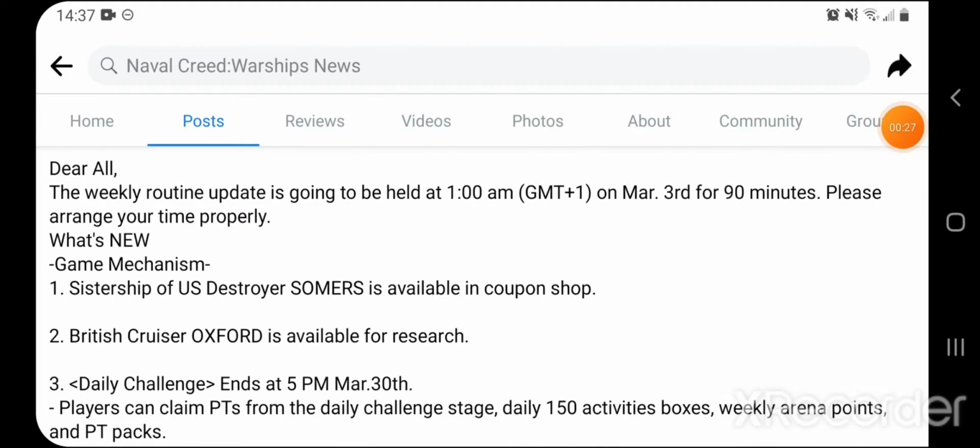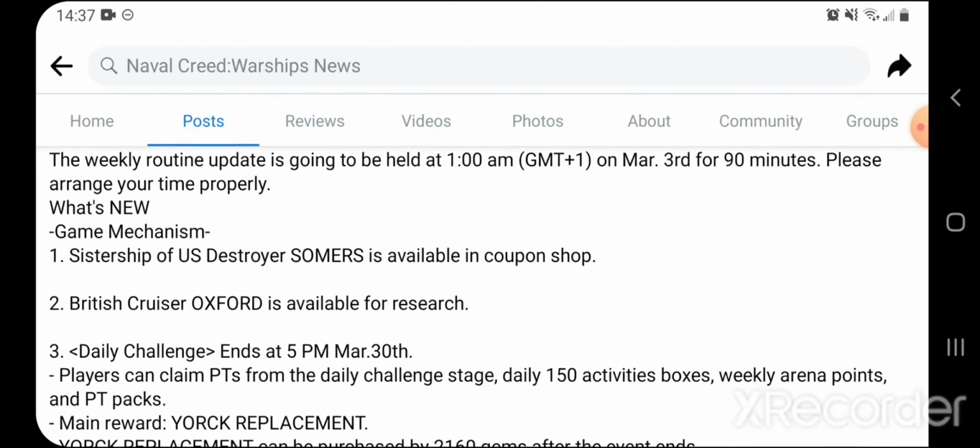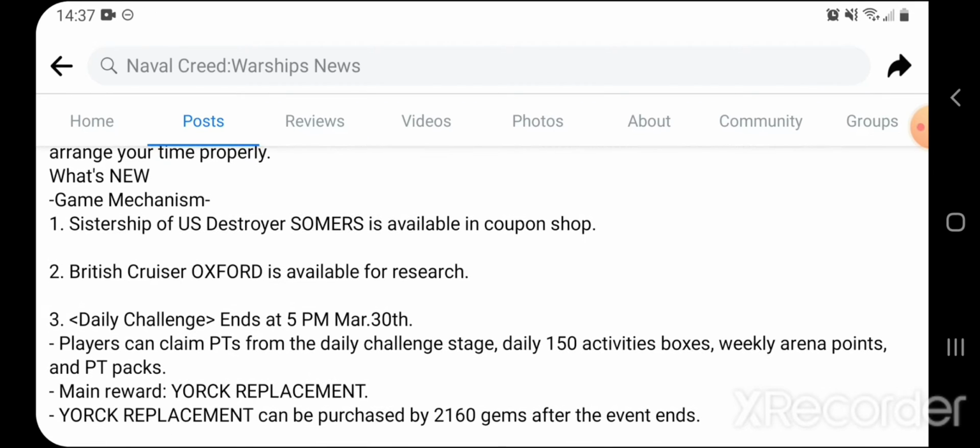Alright, so here we have the update. So there's a new sister ship for the American destroyer Somers. We'll get back to that in a moment. We have a British cruiser Oxford is available for research. So this is that tier 9 heavy cruiser with the 4 triple 8-inch guns. I've only had a couple of games with her so far, but she does look really powerful. You will need to focus on accuracy and gun rotation as far as I can tell so far. Her maneuverability, speed, AA defense, torpedoes, all things like that, they seem pretty okay to me as of right now. But those guns do turn quite slow if you don't focus for that.